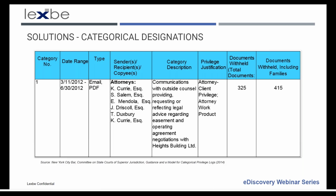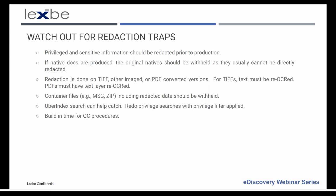Another issue to watch out for with privilege is redaction issues. In general, of course, sensitive information and possibly privileged information should be redacted prior to production.